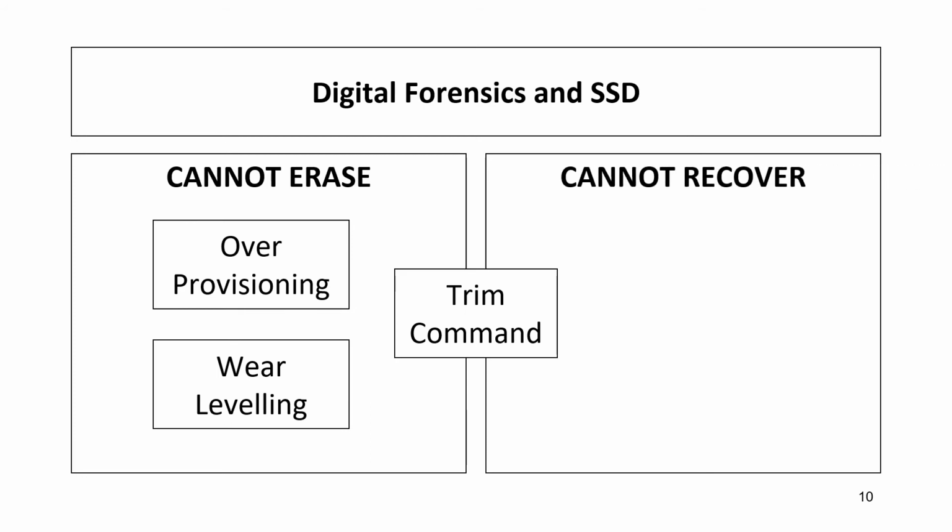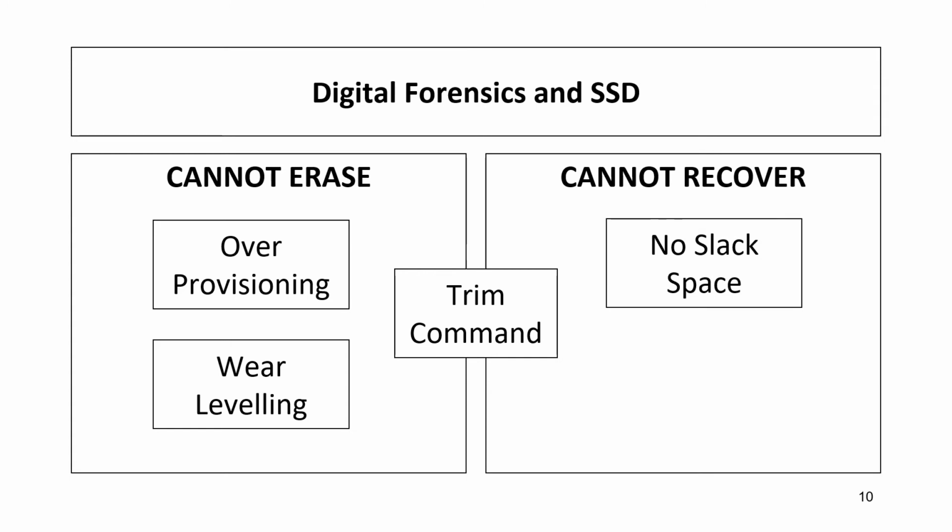Cannot recover. On the other hand, it can be very difficult to retrieve files that were marked for deletion, unlike hard disk drives, where overwriting data may create slack space and deleting data does not really erase any information and only marks the space as writable. An SSD uses garbage collection to permanently erase files marked for deletion, dirty, deleted files, and modified data automatically. This could even happen when evidence is being recovered.